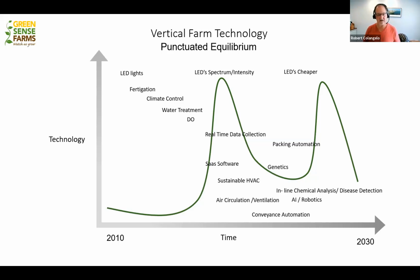When we first started and built our first farm in 2010, there was no supply chain. We had to develop everything. There was very little out there. But now, this is a very exciting time to be in vertical farming. There is a proliferation of technology out there.